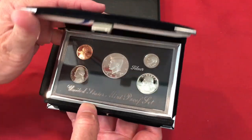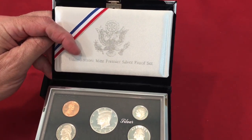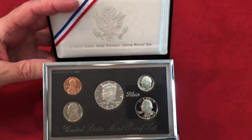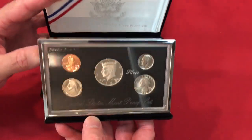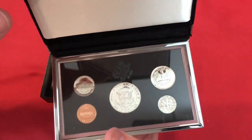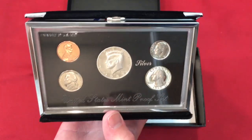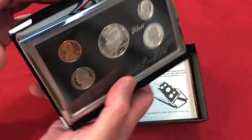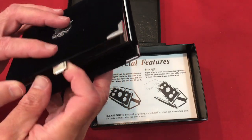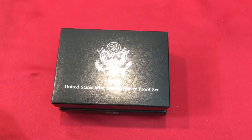This one has a snap on the side. And you open it up, and it says on here, United States Mint Premier Silver Proof Set. Then you can pull it up that way and look at the coins. And, of course, they're all deep cameo if they've been kept in good shape. And then you pull it this way to see the reverse. So you can actually lay this on a table somewhere. So that's the '92.